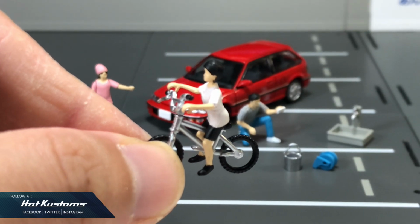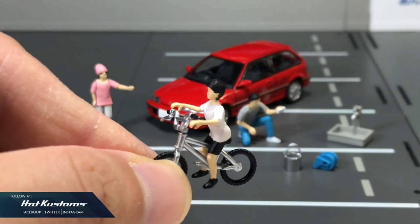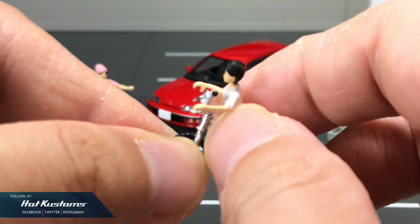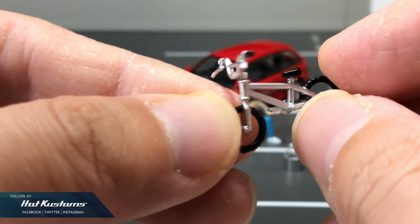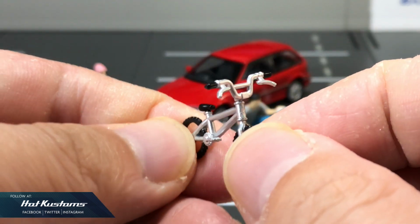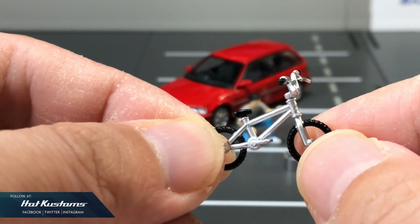The boy with the BMX bicycle is pretty cool as well. The pose is pretty generic. It can be used for various Diorama setups and many stories to tell. This BMX is highly detailed and awesome. It's made of plastic, so it's very fragile, so be careful of that. Sadly, it comes in monochrome, but it looks great in a photo shoot.